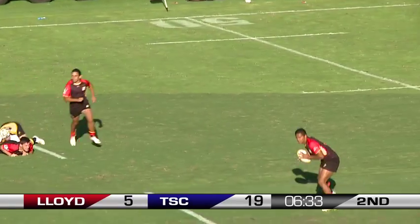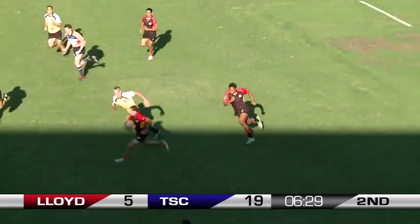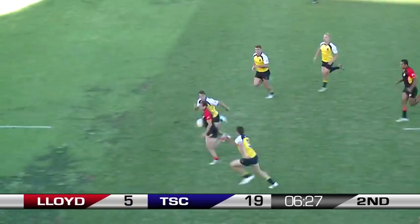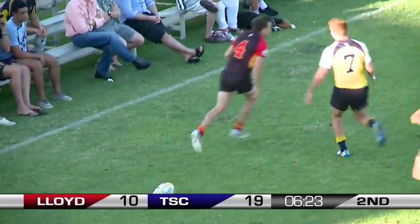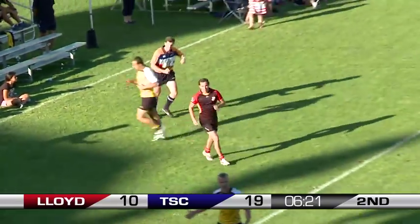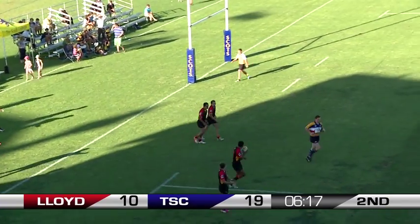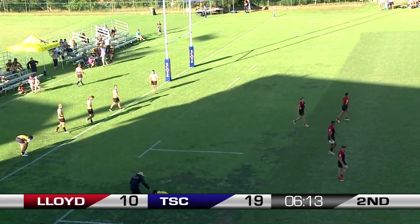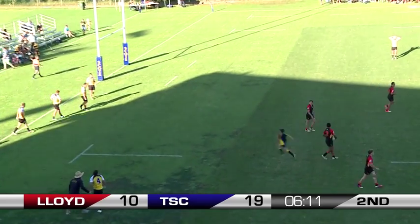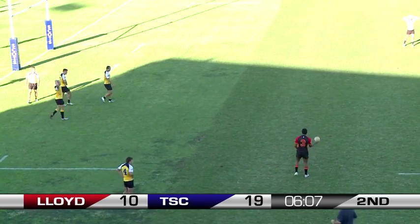Still retain possession. And now this left-hand side, what can they do? Try and straighten it up. And a beautiful ball there. Zach Johnson now into some space, going for the line. He's going to get there. Straighten up as well. Beautifully finished off. And they're back, this Lloyd McDermott side. Yeah, again, as we said, the big man running the pace and running into the space. So over for the try. Zach Johnson. Yeah, his fourth try of the tournament.